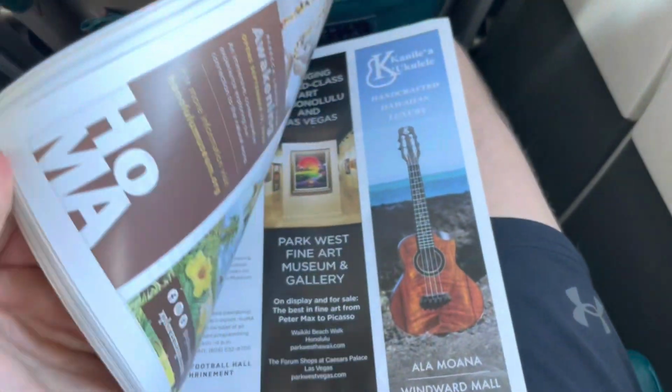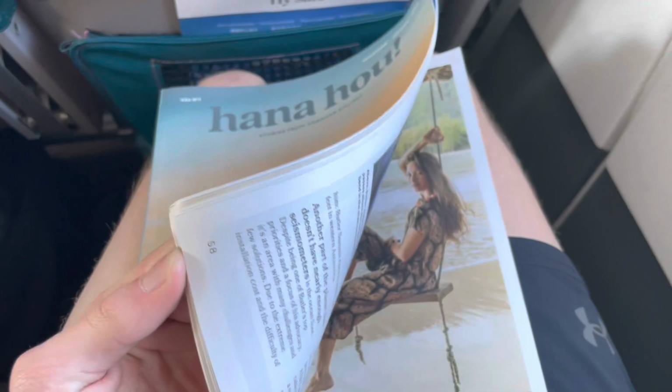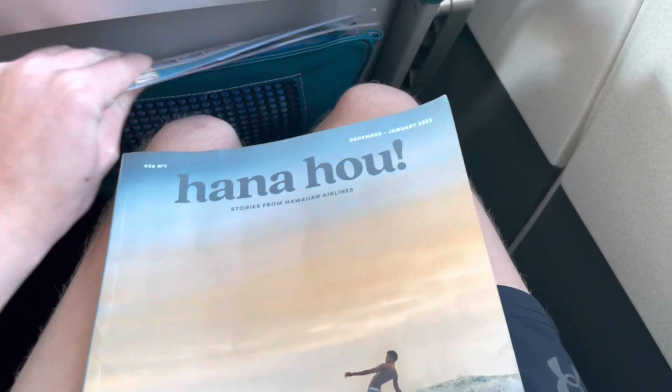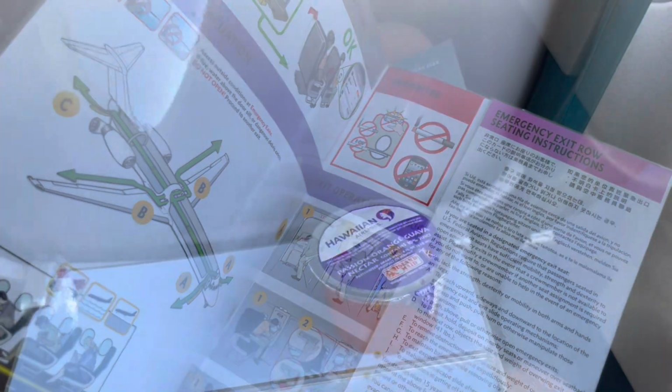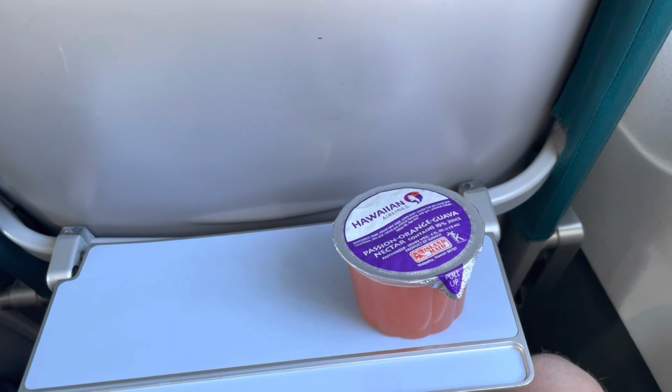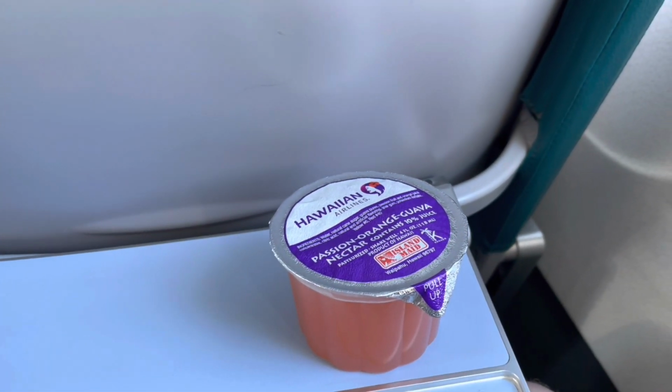With regards to the backseat pocket, it was surprisingly well stocked for such a short flight. It had an in-flight magazine, which you are allowed to take home with you, along with your typical air sickness bag and safety card as well. And another thing that was nice of Hawaiian Airlines was the juice service that they provided, of POG. Definitely nice to have gotten any kind of service on a flight that was less than an hour.